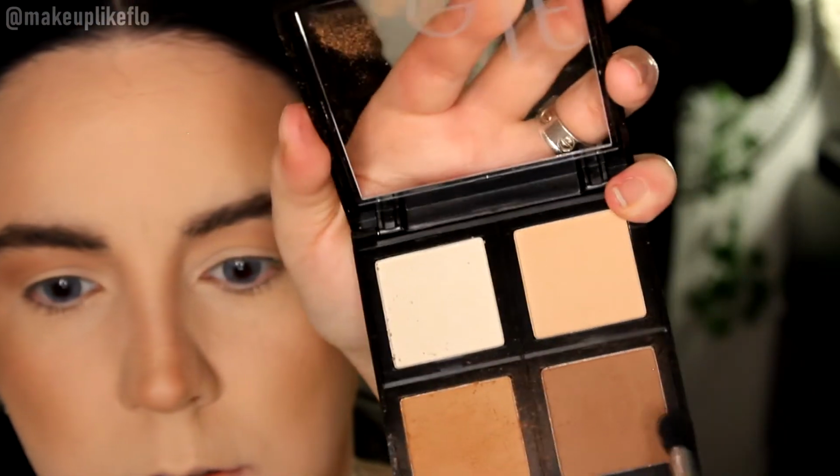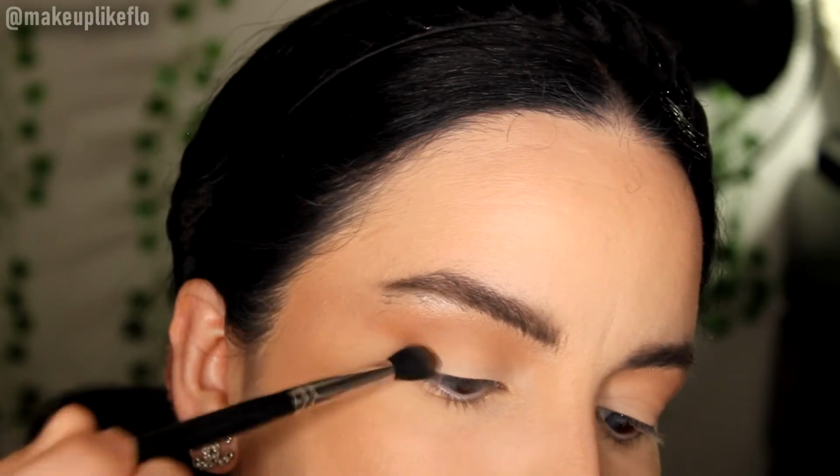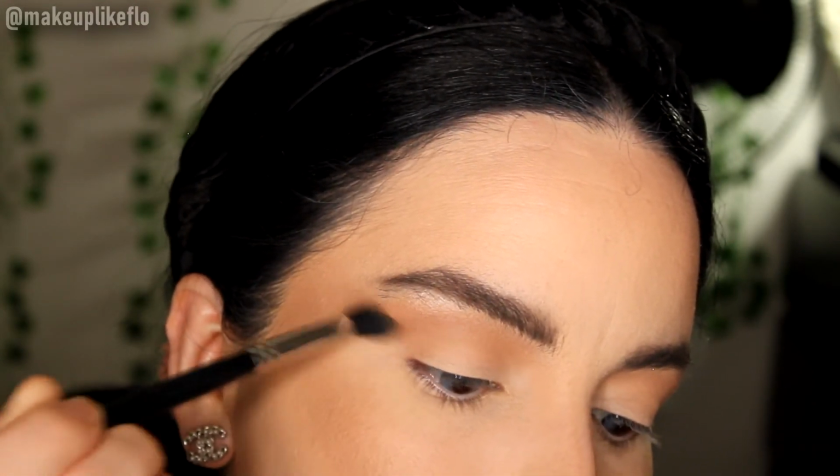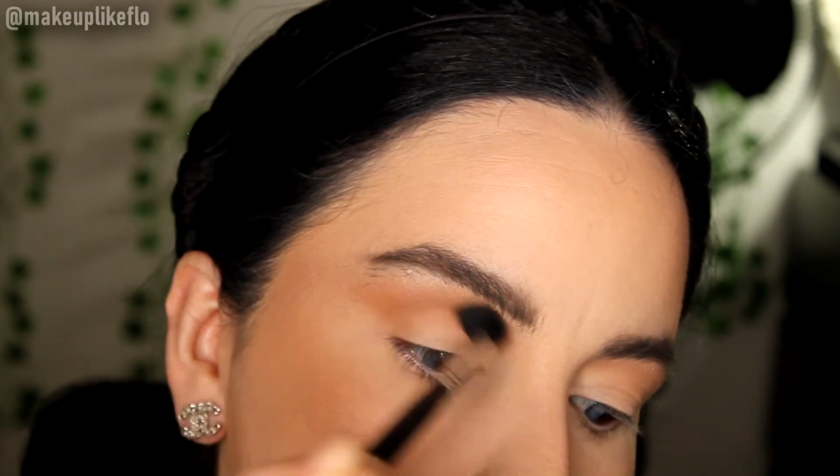Now with a tapered eyeshadow brush, it's just a little skinnier and precise, we're gonna go into whatever contour shade you have. Maybe the one you used on your face, you could use that too. And then just deepen the look.